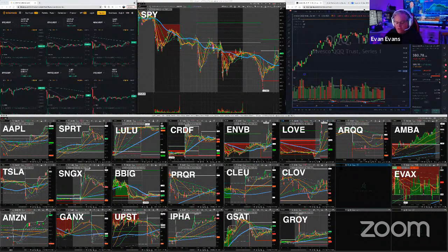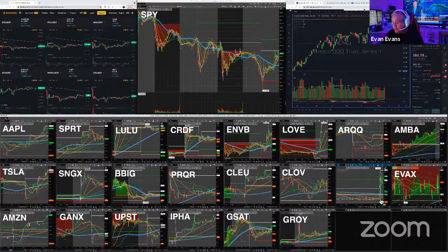Sustainable aviation fuel. Okay. If you want to get that, GEVO is rallying. If you want to get that, you'd get it at the break of 6:45 for 50 cents of risk.